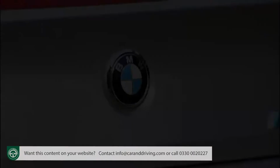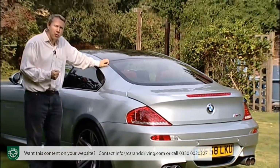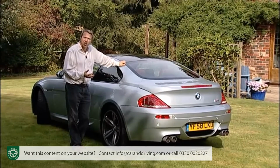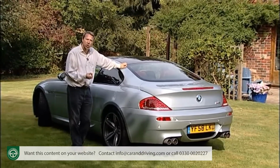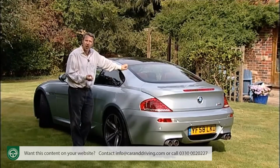So how will history remember this model? Well, it's desirable enough to make many far more expensive supercars seem silly and pointless, with a glorious engine and a very special feel, strong enough to make it a genuine Porsche or Maserati alternative. It's that good.